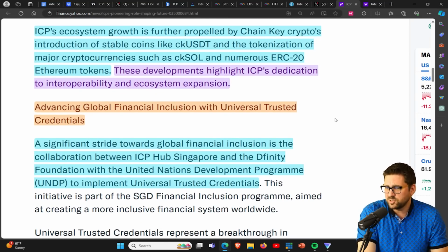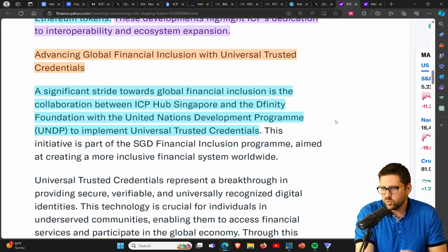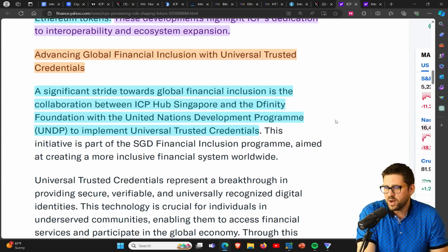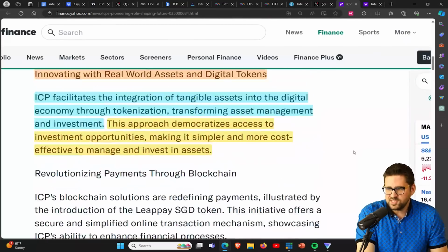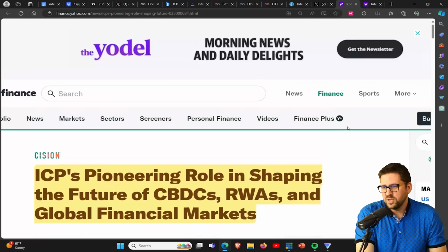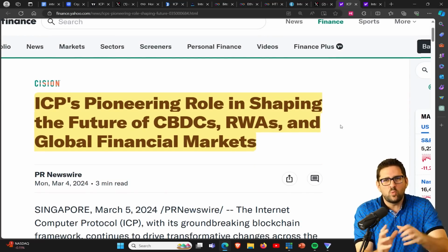Advancing global financial inclusion with universal trusted credentials. A significant stride towards financial inclusion is a collaboration between ICP Hub Singapore and the Dfinity Foundation with the United Nations Development Program, also known as the UNDP, to implement universal trusted credentials. This is one of those things where there is so much happening on this chain that you don't know what to get excited about, but it's just easiest to be excited about all of it.